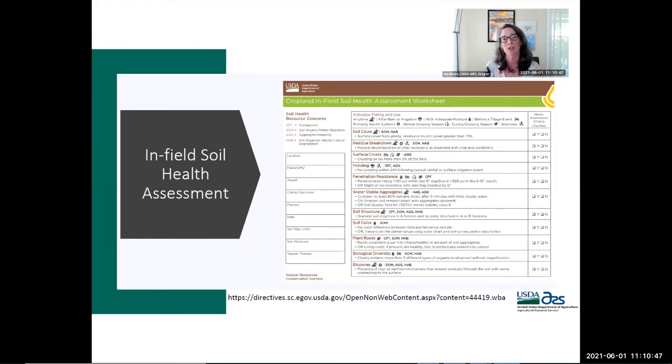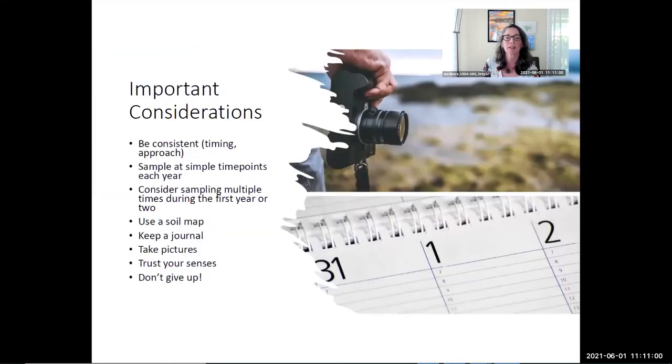This is just a snapshot screenshot of the worksheet that you'll be using, and this kind of illustrates the yes, no, but I would encourage you to consider some kind of ranking to help guide you over time. And the last slide. Important considerations. The guide kind of goes through this. There's different sampling times that are important for different indicators, but be consistent. Pay attention to your timing. Sample at the same time points each year. Use a soil map and get to know your soils before you go out. Keep a journal, take pictures, talk, and just keep track of things. And you're going to amaze yourself at how much you're going to learn about your soils and what your management is doing.